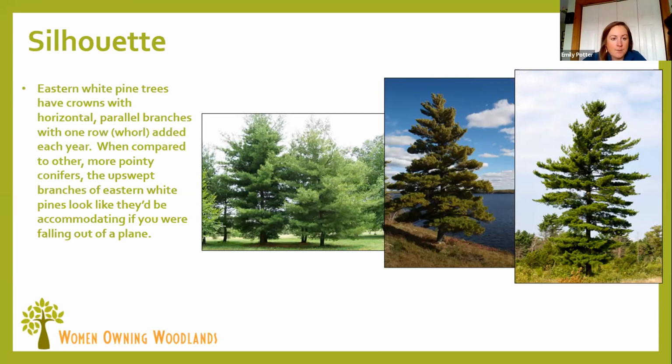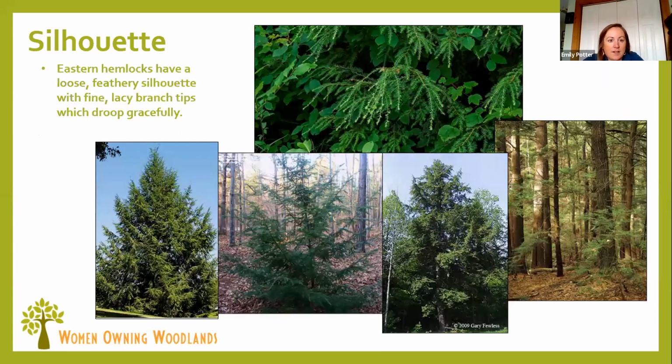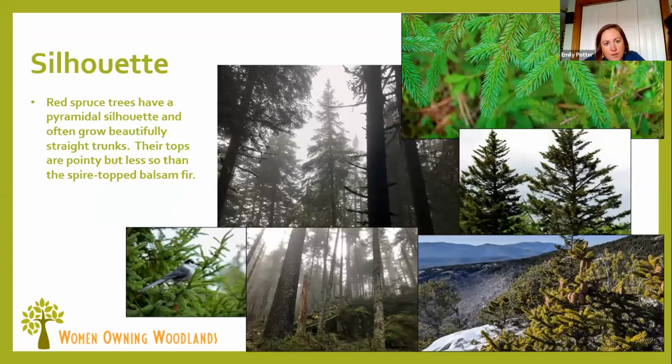The silhouette of eastern hemlocks, on the other hand, is looser and more feathery looking. They have these fine, lacy branch tips that droop gracefully. And the silhouette of red spruce is more pyramidal in shape. They often grow these beautifully straight trunks, and their tops are pointy, but less so than that spire top of balsam fir. You can see they just have kind of a broader appearance.